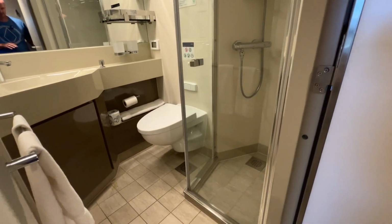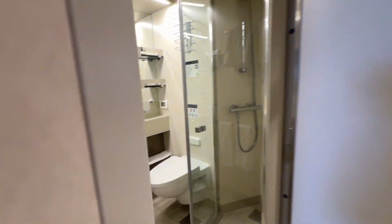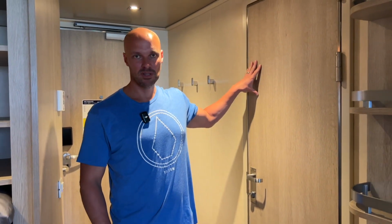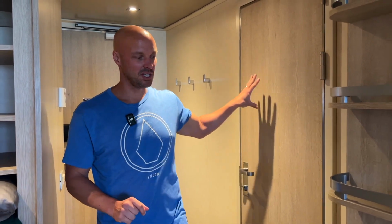There's a little bit of storage area underneath and things like that, but it's just a nice small bathroom that'll get you through the week. It does have an adjoining room if you happen to be lucky enough to book adjoining rooms. We'll talk about that in a different video, along with some of the challenges we had.